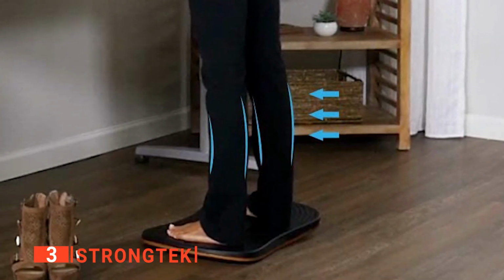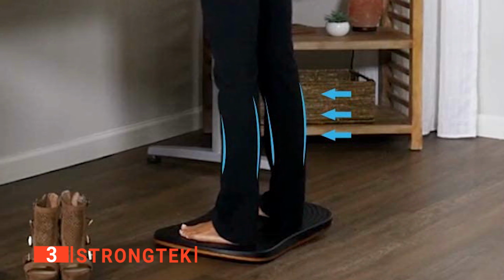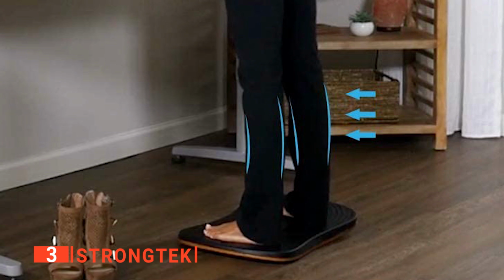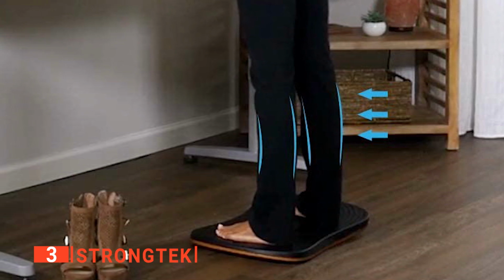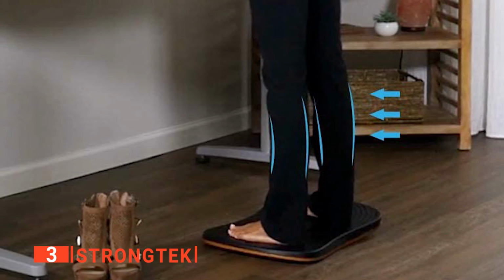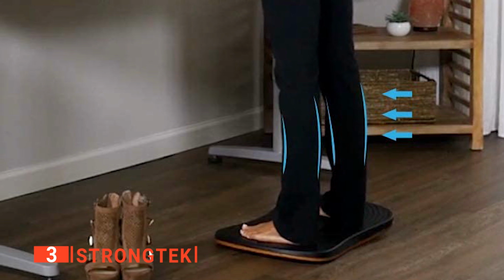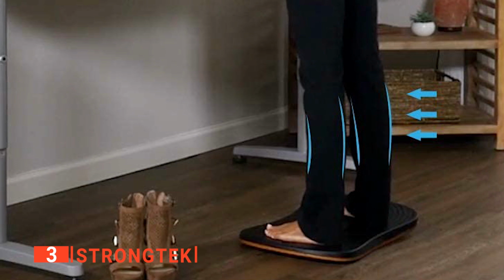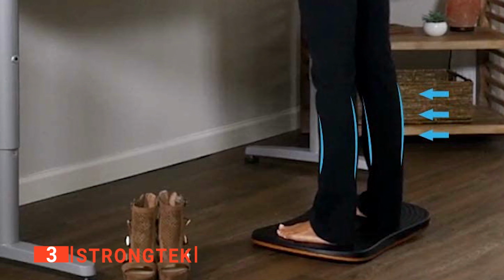The middle of the StrongTek wobble board is made with natural hardwood with a slight flex, but it's sturdy enough to withstand a fully grown adult using it daily. It also features a non-slip upper surface and a rubber base that is floor-friendly. This unit would make a great addition to any home office, especially for those who want to improve their physical health while increasing their work productivity.